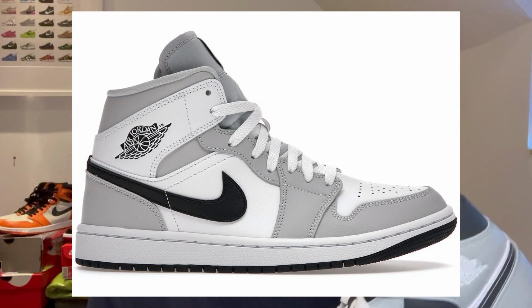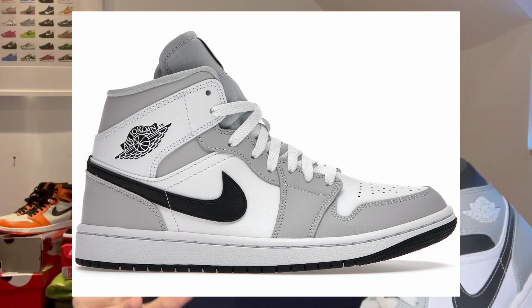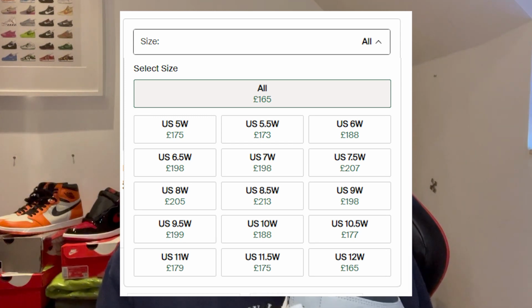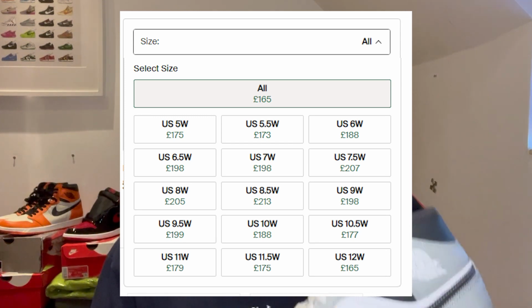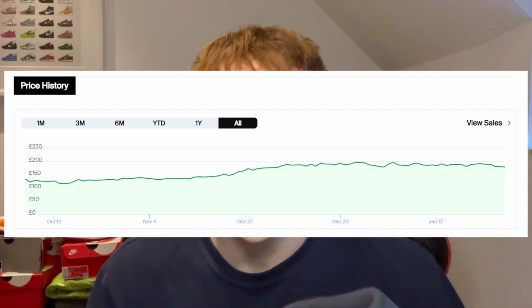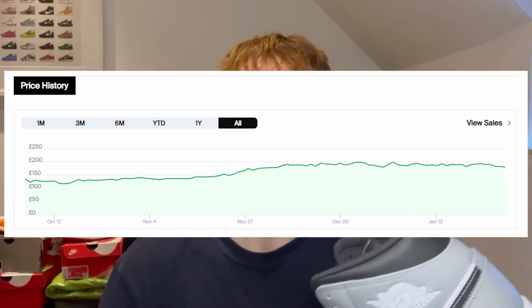These are obviously similar, but even more recently than the original Smoke Grey, we've had the Smoke Grey 2.0s, the Light Smoke Greys, and these have, even in the short time span they've been out for, done insane. I stupidly sold all of mine. I managed to get quite a few pairs of them, and I was selling them for like 150, 160 payout. But now you can easily get 200 and a bit for those shoes. So yeah, I'm kicking myself for that. I should have held them. But I'm not going to make the mistake with these. I'm going to be picking up a few pairs of these.